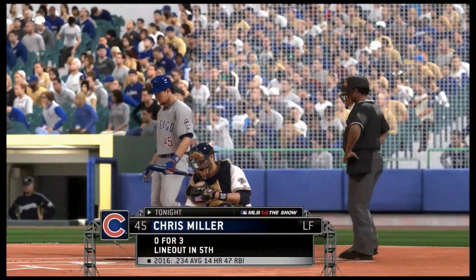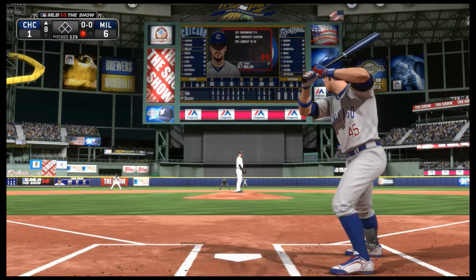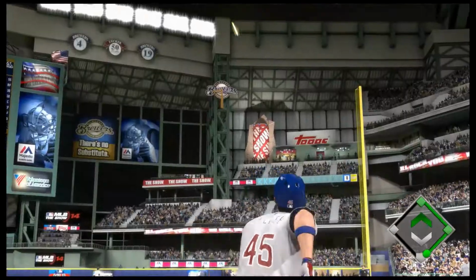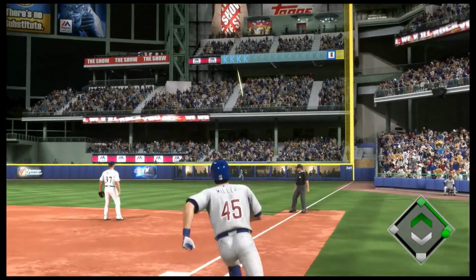Chris Miller will stand in for the... This has been a great pitching performance so far, and they've had these guys chasing their tails all game long. Now he spins on a fastball here and drives one to deep right field.